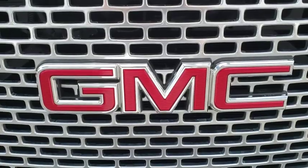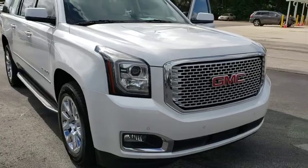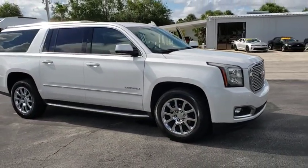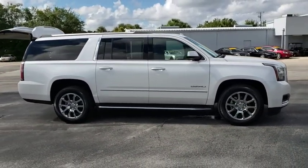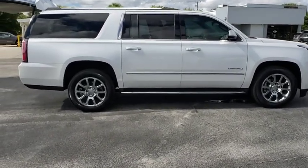We are pleased to show you the 2016 GMC Yukon XL. GMC Yukon XL is a great choice for families who need a full-size SUV with maximum seating. The looks don't hurt either. This vehicle has less than 50,000 miles. Here are some of this vehicle's great options.